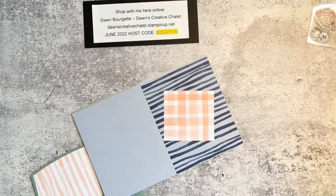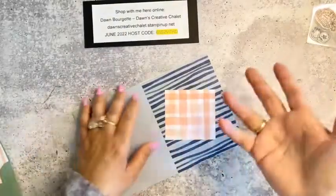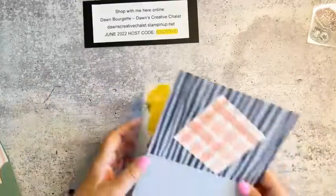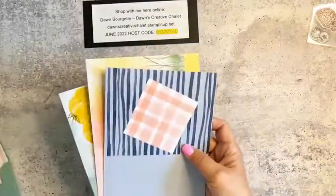Yes, I think I can find it. There we go. Okay, cool. So I have that out. Usually, like I said, I have so much stash that I'll use my stuff up before I open up the stuff that comes in the kit. I don't know why. I'm weird.